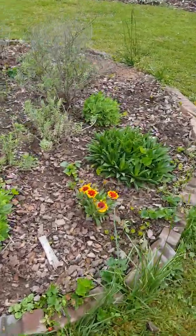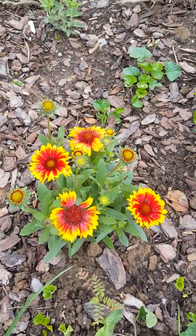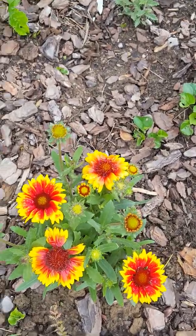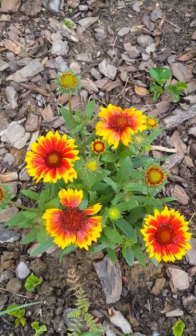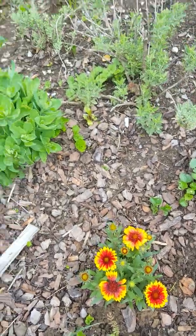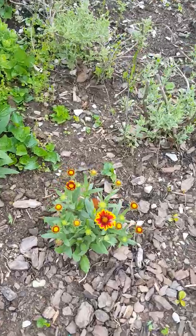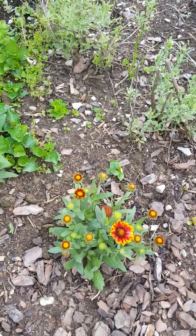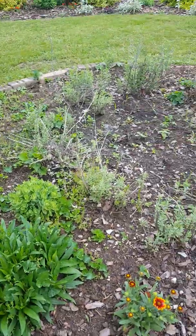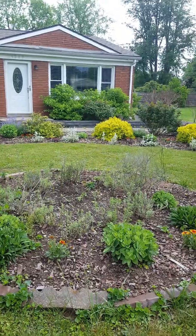New in here, I've planted blanket flower. I have the hardest time getting this to stay alive for some reason. So it's out here in full sun and doesn't get a lot of water unless the rain comes. That's what they require anyway. They don't like their feet to be wet.